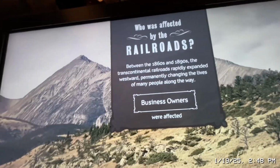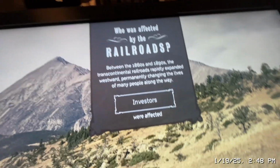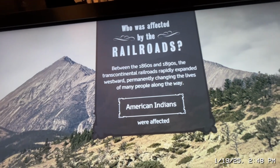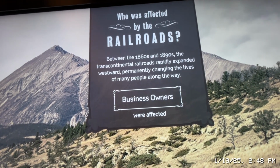Who was affected by the railroad? Between 1860 and the 1890s, transcontinental railroads rapidly expanded westward, permanently changing the lives of many people along the way.